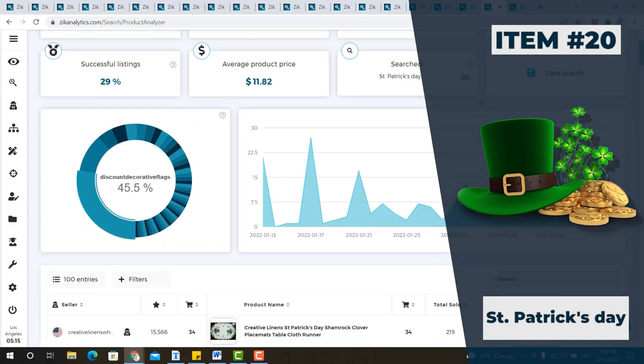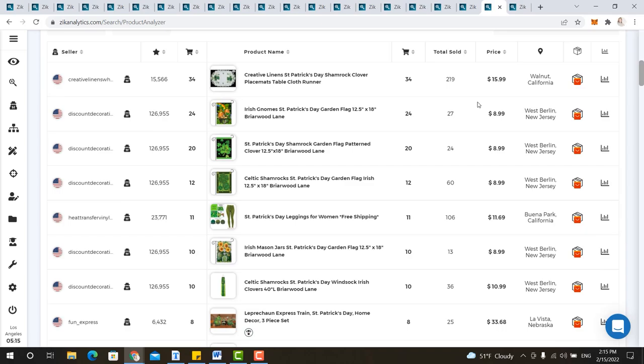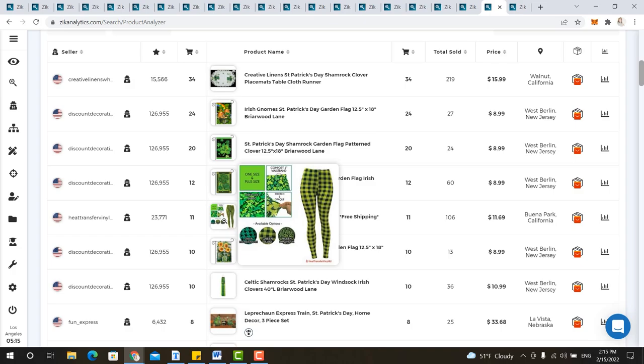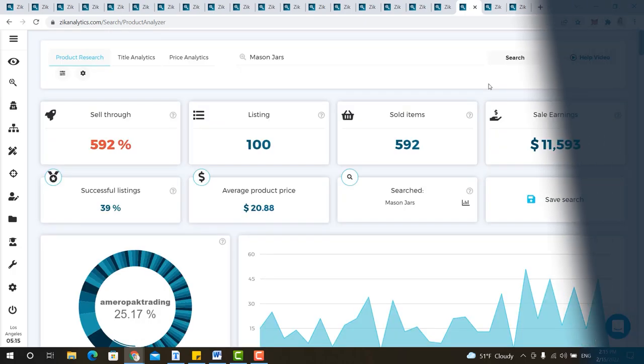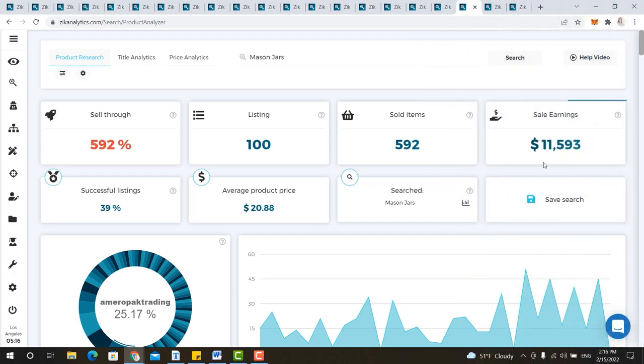Now for item number 20, we just typed in St. Patrick's Day, and this is a niche. And when you scroll down, of course, you can see a lot of St. Patrick's Day decor and some crazy clothes. And another good product here to sell in March are mason jars. You can see the sales earnings over $11,000, and the average product price is $20.